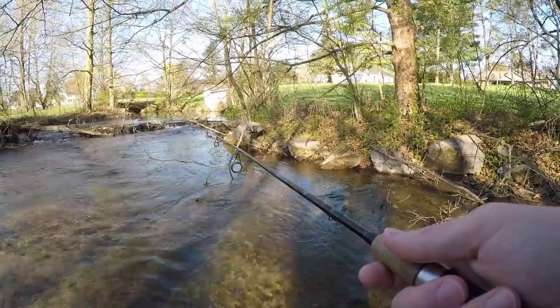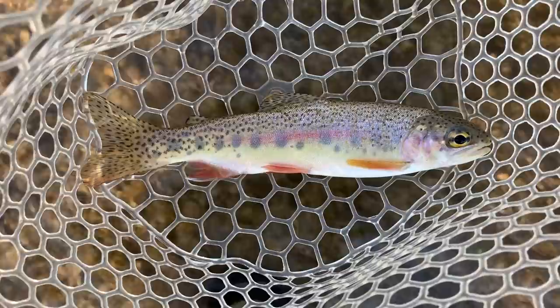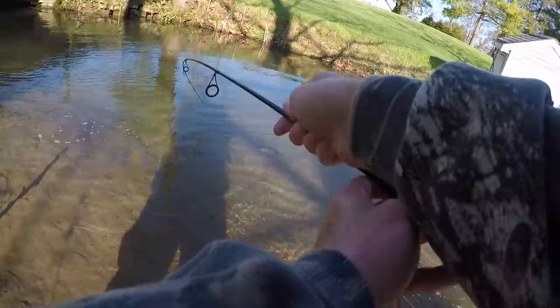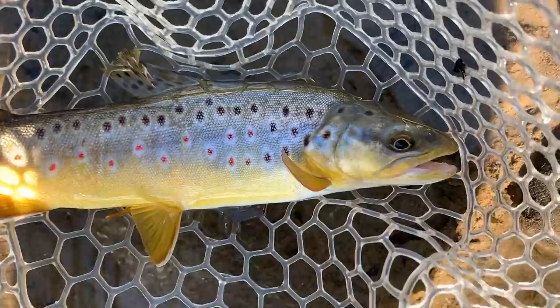There we go. That's a little better one. All right, guys, this is probably the fifth or sixth trout I've caught. Most of them have been very tiny, but this is a pretty nice rainbow. Got him. Nice brownie. All right, guys, easily the nicest fish of the day. Probably bigger than that first one I caught that I didn't get on camera. Not huge by any means, but a very nice fish for this small creek.